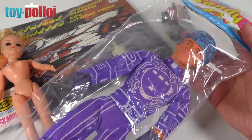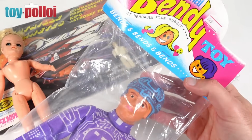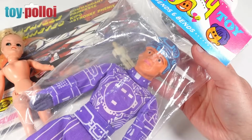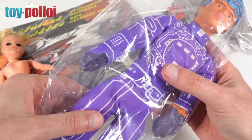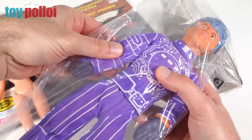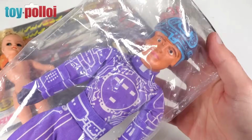which is this. It is a bendy version of Tron made by a company called the Bendy Toy Company. And I have never seen one of these before, let alone seen one sort of mint in package. It doesn't look like it's ever been used. I don't think this has been opened. So none of the foam rubber looks like it's been worn away. All of the wire inside is still very bendable, and it is in absolutely mint condition.